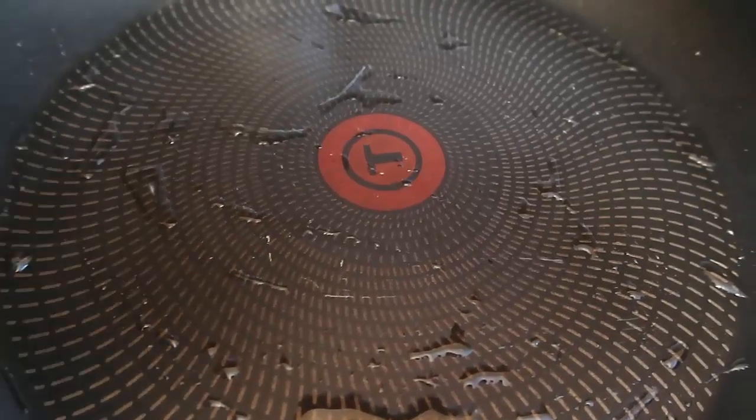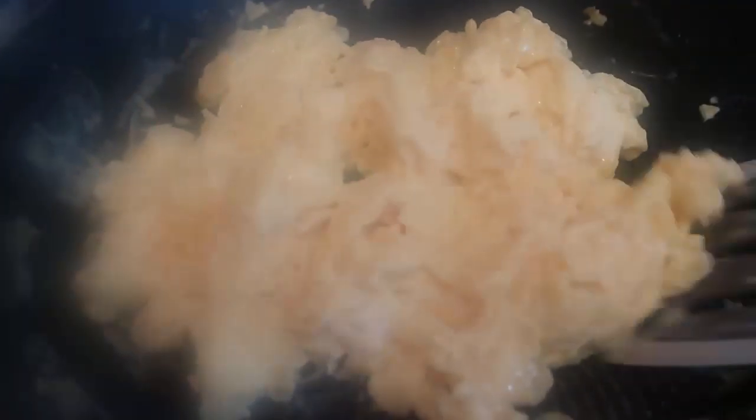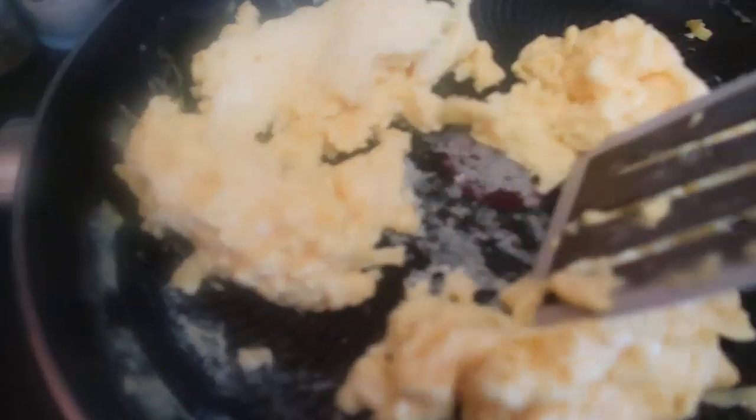Okay, I've got the frying pan nice and hot. We're going to pop in all of the egg mixture and just scramble it until it's done to our liking. And just scramble it along, and as it sets, keep moving it around. And in no time, you'll have scrambled eggs. It's not focusing for some reason, really steamy, but we've got scrambled eggs.